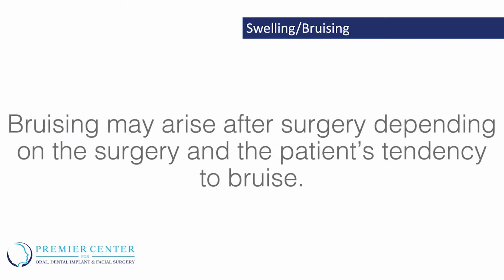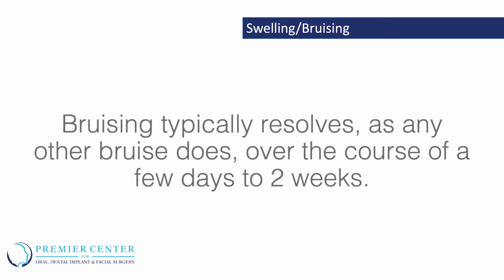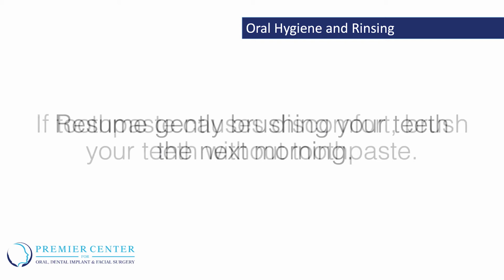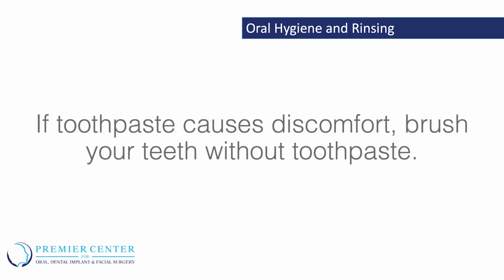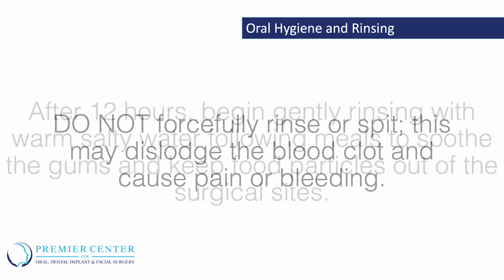Bruising may arise after surgery depending on the surgery and the patient's tendency to bruise. Bruising typically resolves, as any other bruise does, over the course of a few days to 2 weeks. Oral hygiene and rinsing. Resume gently brushing your teeth the next morning. If toothpaste causes discomfort, brush your teeth without toothpaste. Do not forcefully rinse or spit. This may dislodge the blood clot and cause pain or bleeding.